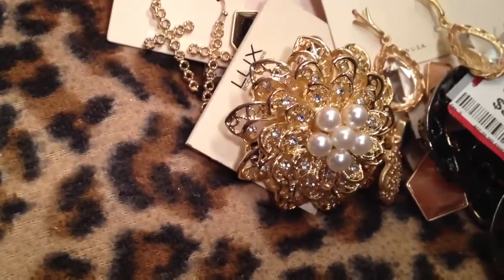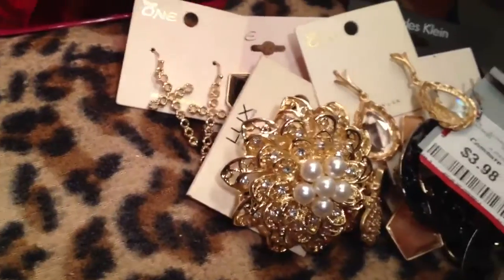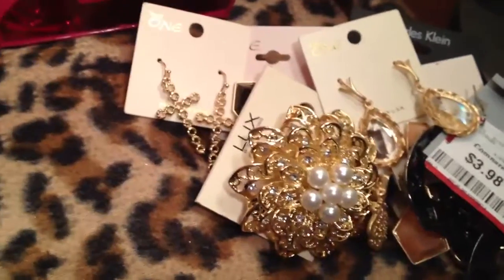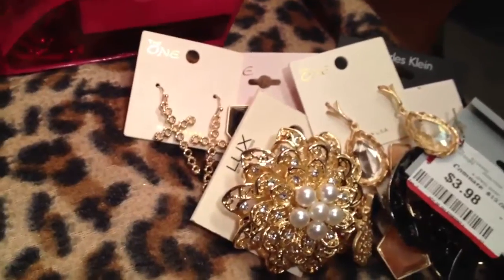Here I have a tangled mess, which I don't know if I can make it past the timing here. Oh my goodness, I have such a tangled mess. Why does this always happen right before you go on camera? You know what I mean? Like, always.